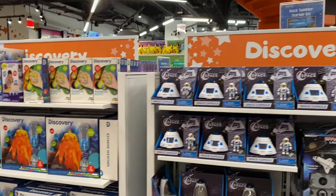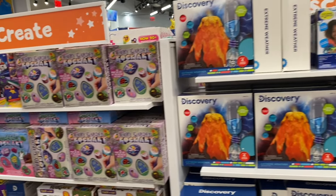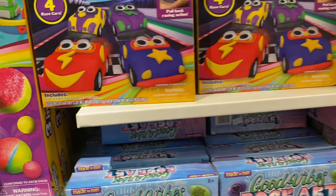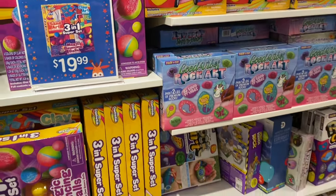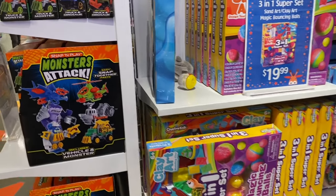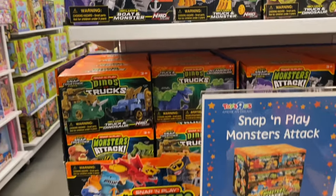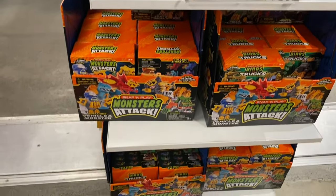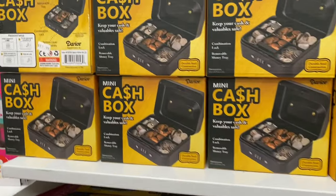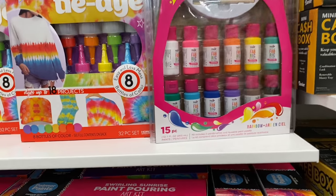We have Discovery Toys here. So all of your experimentations that your kids want to do, you got it. Volcanoes, rocket ships, arts, Play-Doh experiments. They got it all here in this section right here. When I was a kid, I was a big nerd. I really wanted a telescope or a microscope for Christmas. Never got one, though. It was too expensive for my parents to afford. But they did get me video games, which is why I'm such a gamer now. So I appreciate it. I don't mind it.